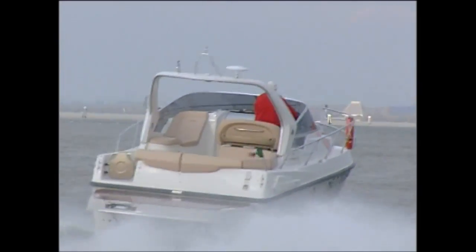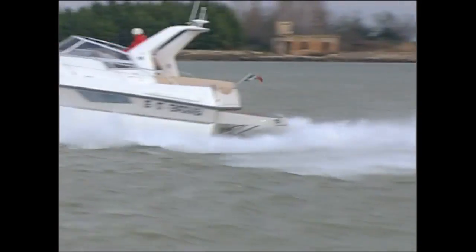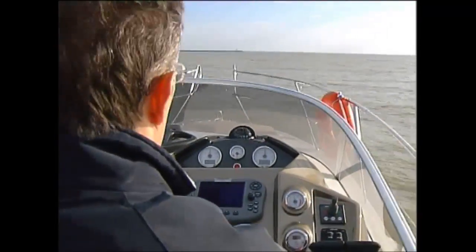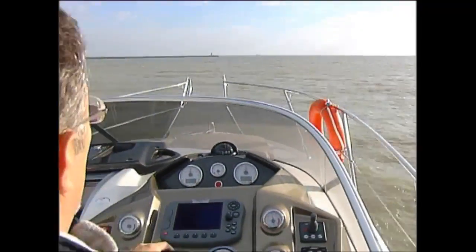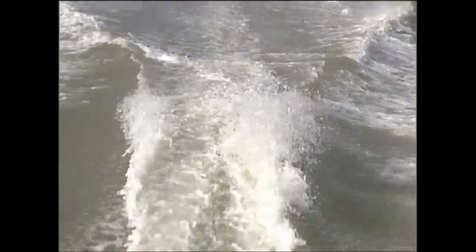We're now going to find the cruising speed of the boat. At 3,000 revs per minute, you can immediately feel how the running angle of the boat changes. It becomes much more parallel with the surface, and this allows the engines, the propellers in particular, to express their greatest yield. In effect, the speed is already 25 knots, and we still have plenty of gas at our disposal.